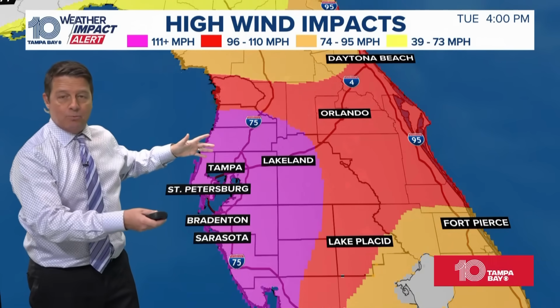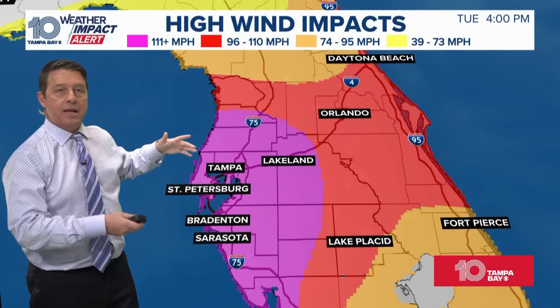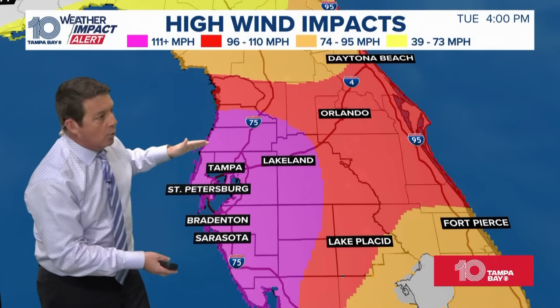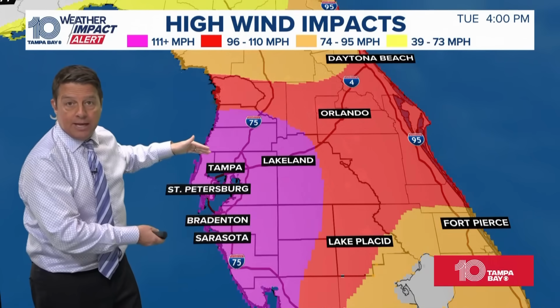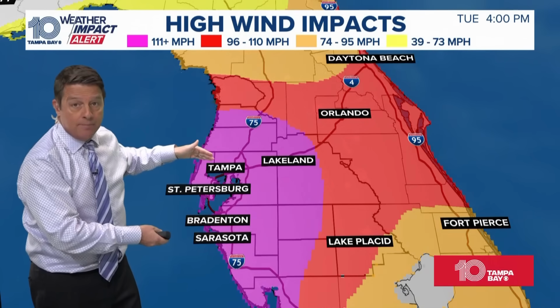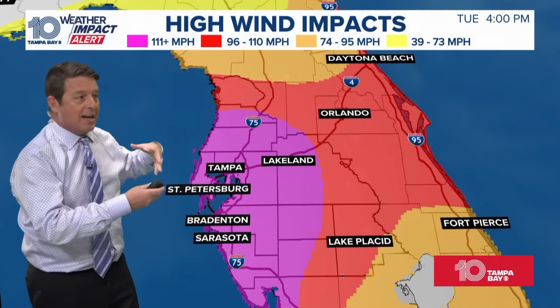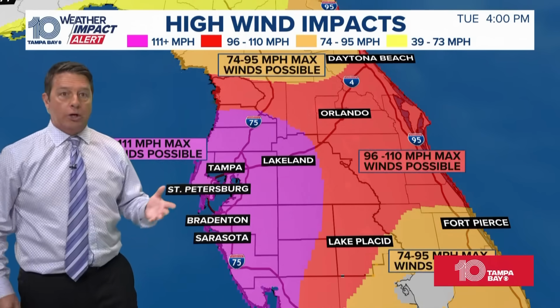I got a buddy that works in insurance, and they're thinking minimum $1.5 billion in wind damage claims here, and that's minimum. A more legit number is over $3 billion. So that's just their kind of calculations looking at what could happen with this.